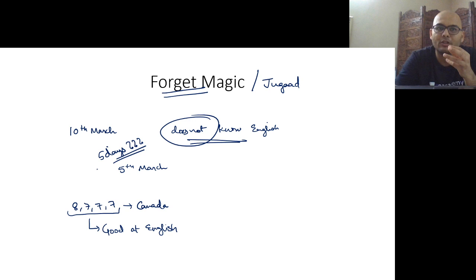And instead of giving yourself 5 days, because that certificate will also come in at least 3 months, 5 months, 10 months, I don't know how they sell it, I have no clue. That being said, give yourself that extra time, learn English, appear for the test, be good at English, get the score. But forget jugaad, forget magic. Neither of these two work.